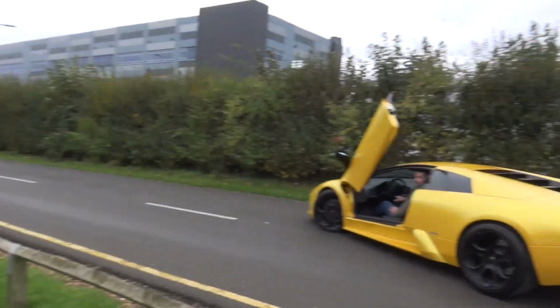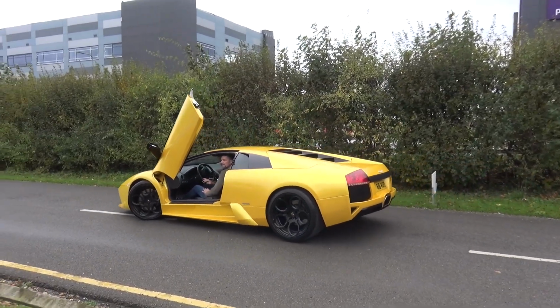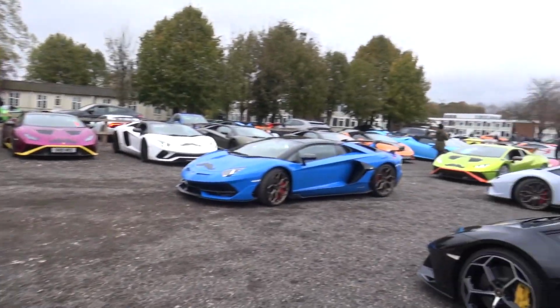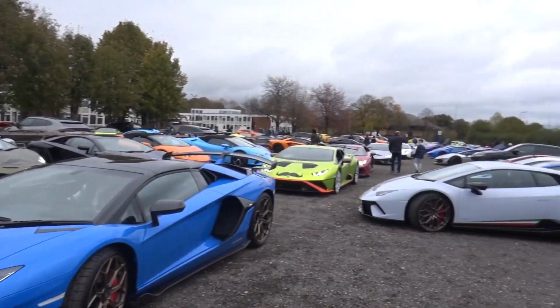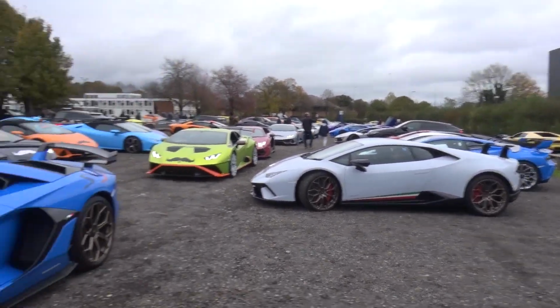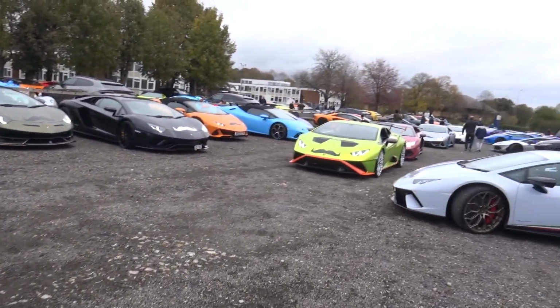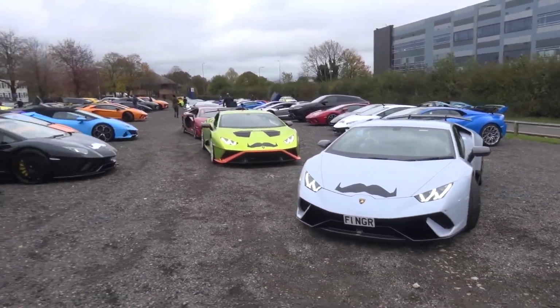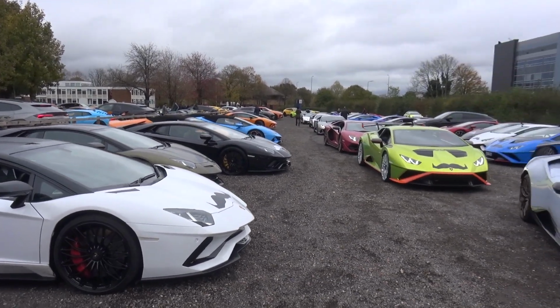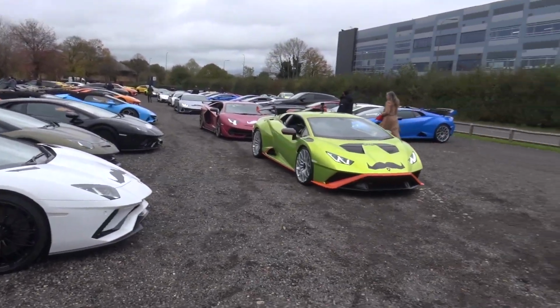It's time to roll out. Craig from Pangbourne in the Mercy with the door up. Always very cool, but basically all of the cars looking very, very good. I'm intrigued to see what's going to happen when we get to the next checkpoint and how many STO specs you're going to see. Colours of the Lamborghinis, this is like really, really cool. It's just the start of the day. The sights and the sounds and the craziness.